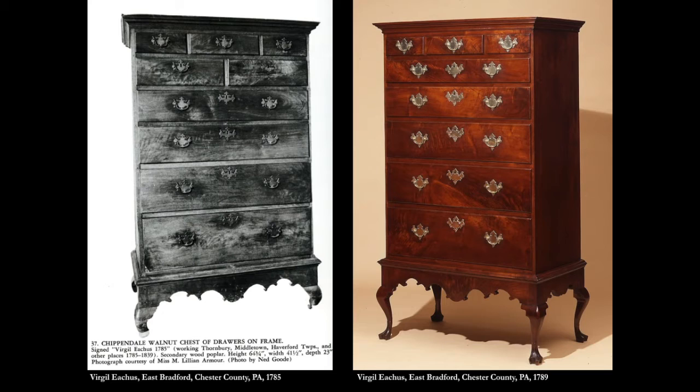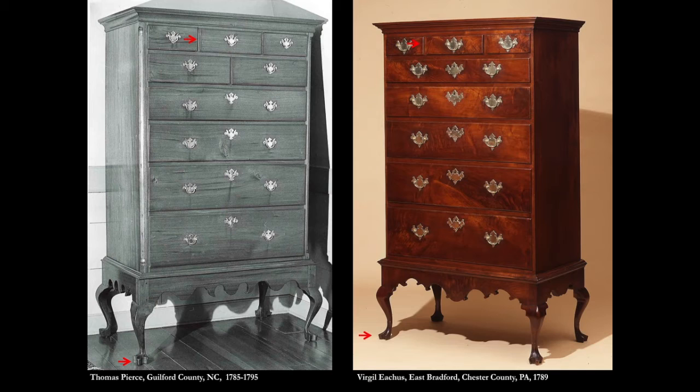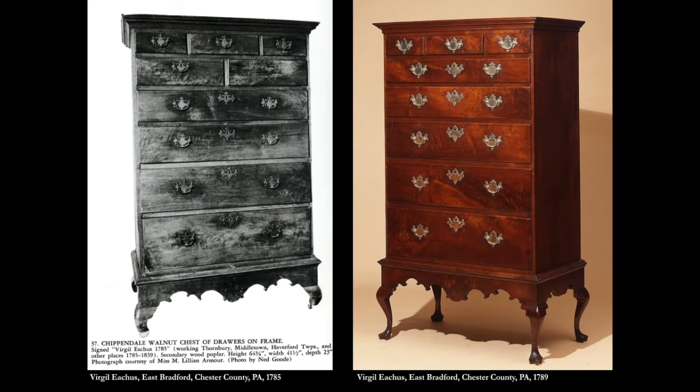So if we compare these two, we can see how they both have the commonality of the panel trifid foot at the very bottom. In fact, part of what distinguishes the Thomas Pierce high chest on frame is that it's the only one in the area with that trifid foot, which is why I think it's the earliest, because it's the most clearly spot on Chester County, Pennsylvania. And it also has the same little change that happens over time in the group, a little bit of a variation over whether that central drawer at the top is wider than the other two or whether they are equidistant. And with Virgil Eaches's work, we can see how both of those options are available. The one on the left has the wider center drawer.